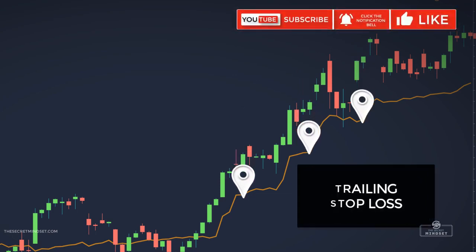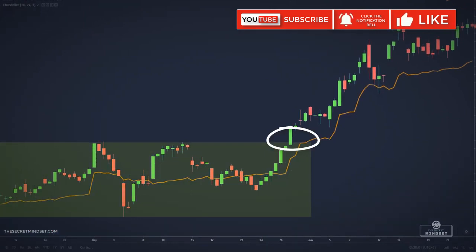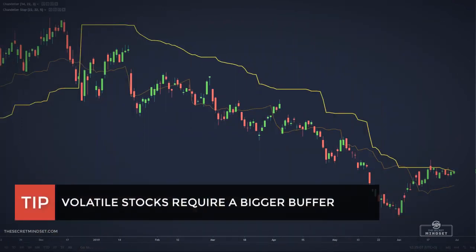In this example, we see the stock breaking out and starting an extended uptrend. The Chandelier exit defined this up movement quite well as it followed price action going higher. Also, keep in mind that some stocks are more volatile than others and require a bigger buffer, which means that the multiplier should be increased.